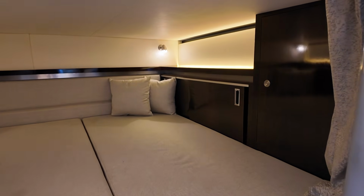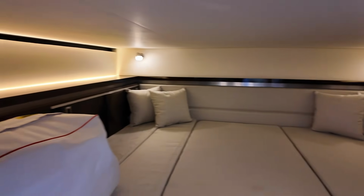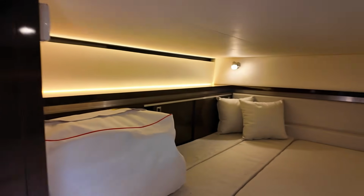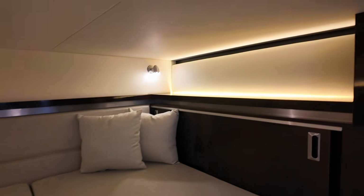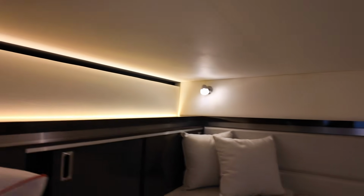So what we have here is we do have a mid cabin. It is about a king size berth down there. It is absolutely huge. Obviously we are storing our life jackets down there. But you get reading lights. I know it's a little short, not super tall, but actually plenty of light. Storage on both sides. Yeah, this is nice in here. It's surprisingly big for 32 feet.